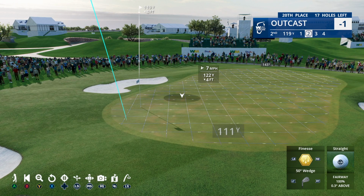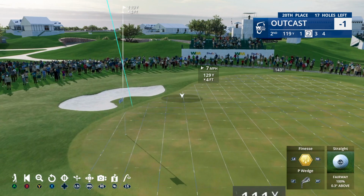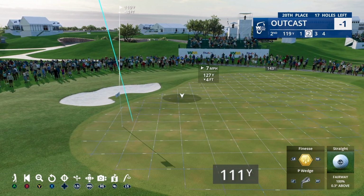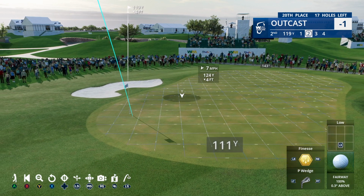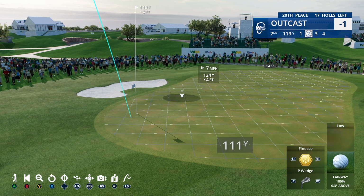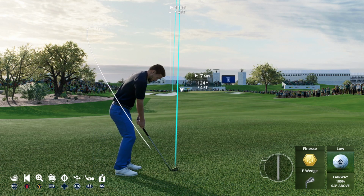Oh, that's the best wedge. No, we are going to have to switch to a pitching wedge. And I'm going to reduce the spin since we're going into the wind. We land it somewhere near the hole.